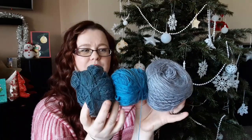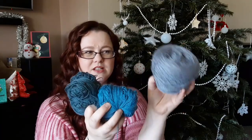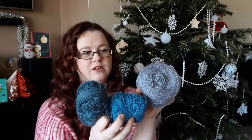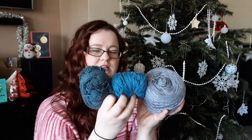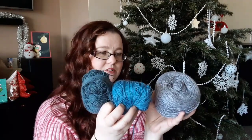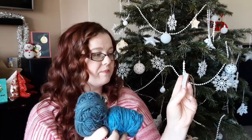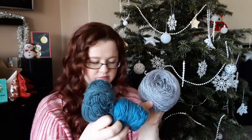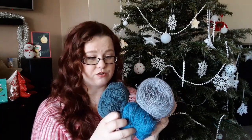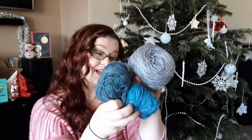Now there's supposed to be one that contrasts a little bit more than the others, but I like how they all blend together. So I'm using this one as my contrast simply because it's a different yarn. I don't know what they are actually because I've lost the ball bands a long time ago. So I don't know what kind of wool it is, but this is alpaca, cashmere and silk. 70% baby alpaca, 20% silk and 10% cashmere, and it is luxury at its finest. It's beautiful, it's so soft, really nice, and I just thought it went well with these.